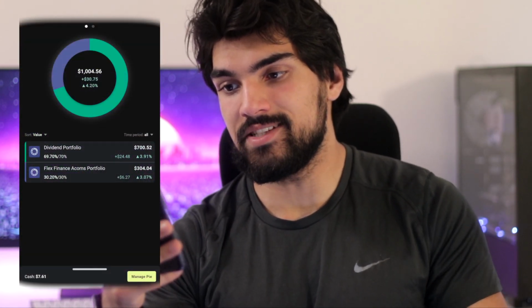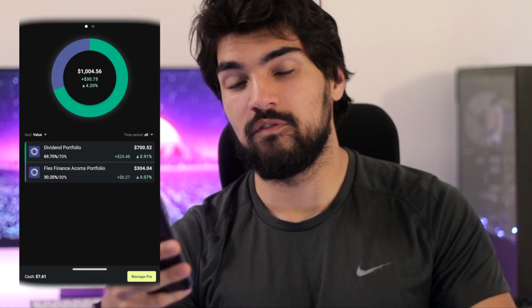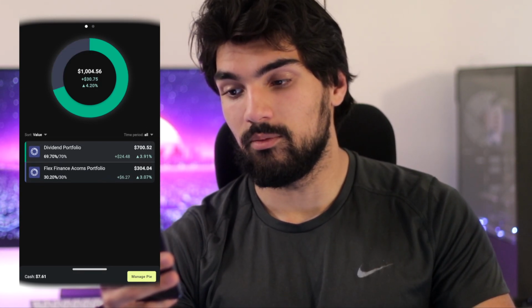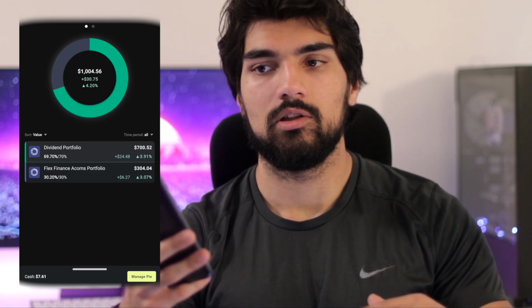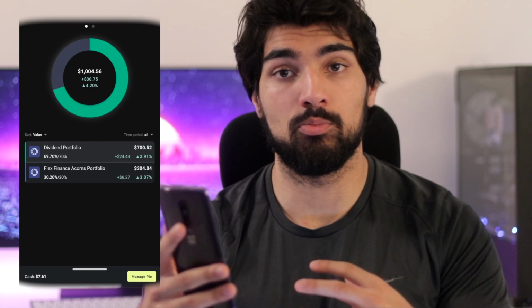If we take a look at my portfolio right now, you can see I have just over $1,000 invested. I'm up $30. Most of that, as you can see right here, 24, is Tesla actually, but that gives you an example of how the rise in value of stocks over time can really help your portfolio.